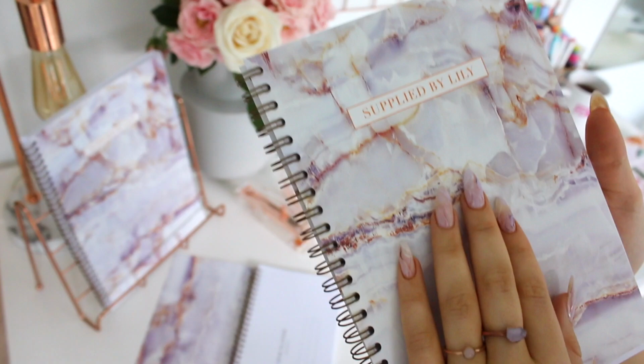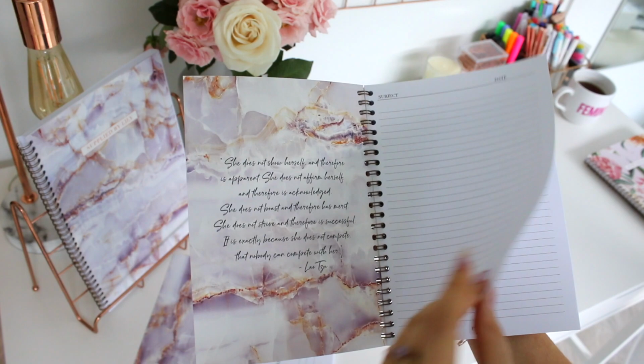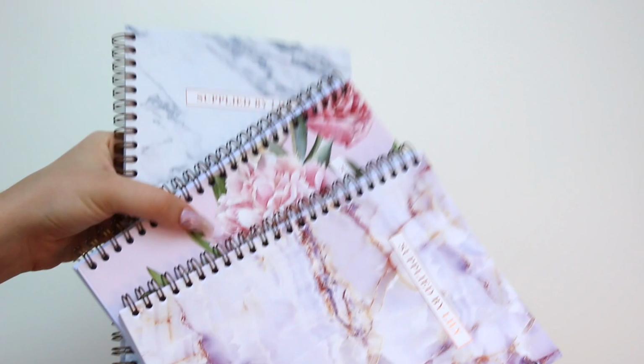And the inside is completely the same with the subject, date, and page number, and then it also has a quote. So I personally think that these are super cute, and I cannot wait to start using them and carry them around with me everywhere.